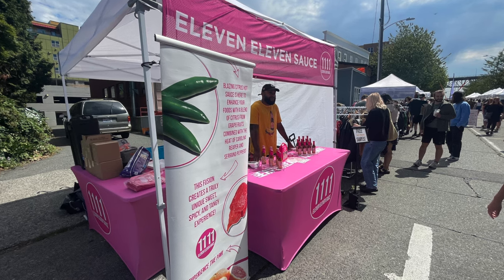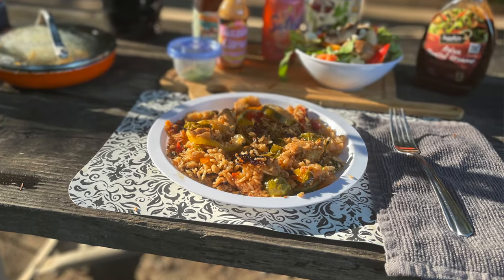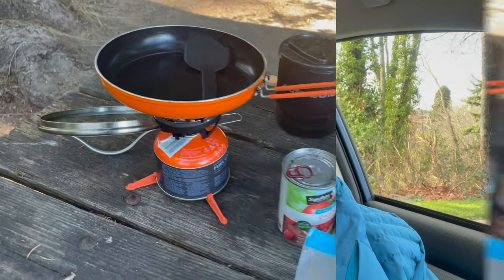At number two on the list, this may have been one of my favorite meals to do all year long. I teamed up with a local company called 1111 Sauce and made a specific meal designed with their sauce in mind, and that was my Blazing Citrus Chicken.